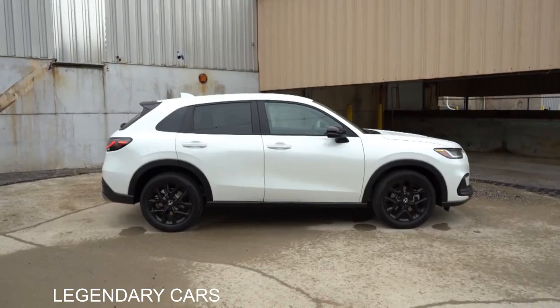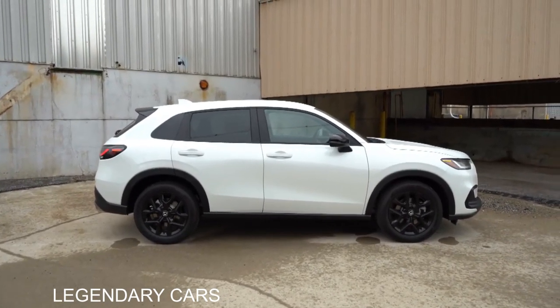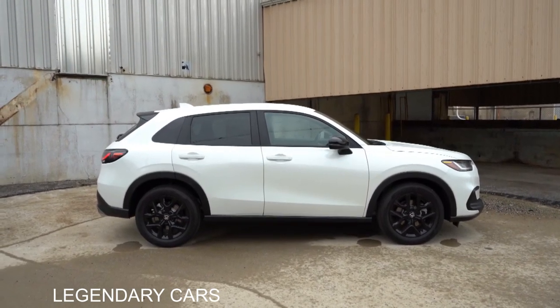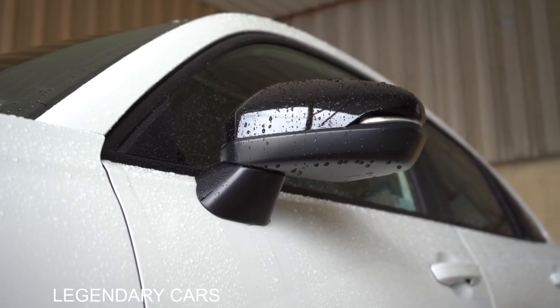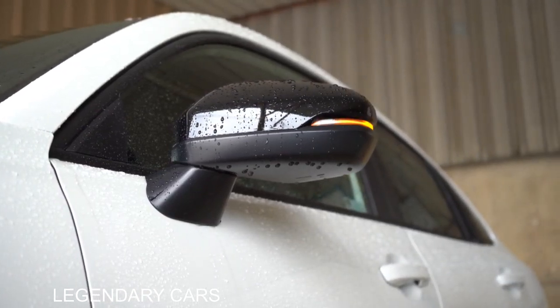And so now, since we are around to the side of this one, black window surrounds do come standard. Rear privacy glass coming standard only with the Sport and EX-L, meaning you will not get that rear privacy glass with the LX. So, wanted to mention that. Taking a look at the side mirrors, power adjustable body colored side mirrors coming with the LX and EX-L. Gloss black side mirrors only for the sport trim level that we have today, so I wanted to emphasize that as well.